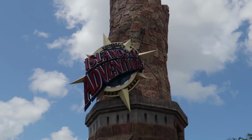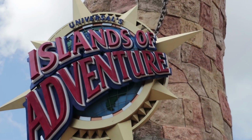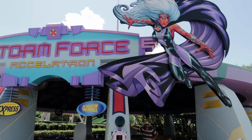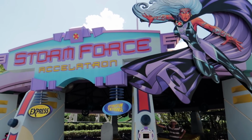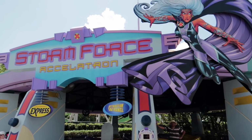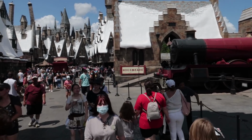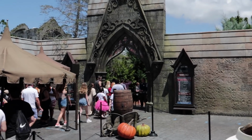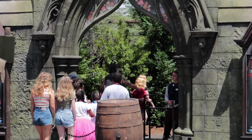And here we go into our next park, Islands of Adventure. Storm Force Accelatron is not open today, but it may be getting close to reopening. I'm pretty sure I saw this running during the Orlando Informer meetup. Welcome to Hogsmeade Village. On this warm summer day, the standby wait time for Hagrid's is 50 minutes.